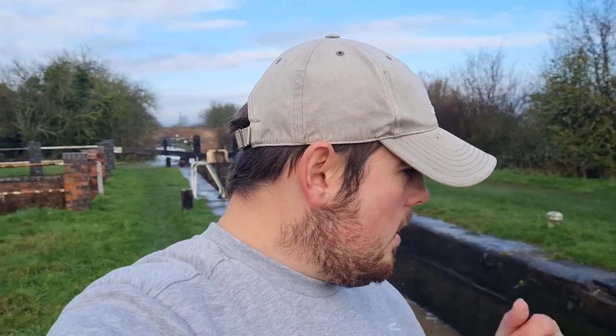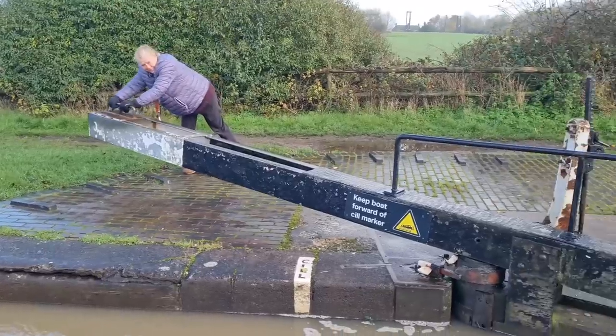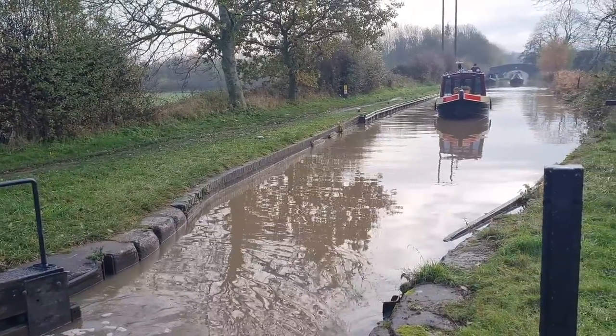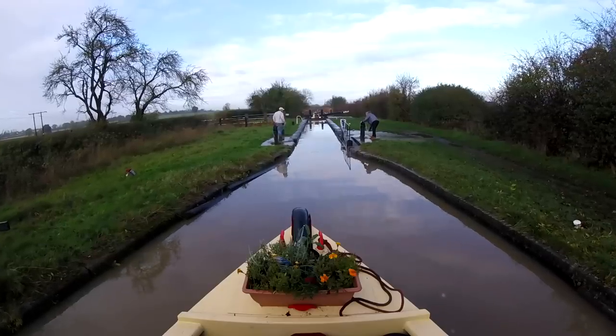So we're just setting off to go through the last four locks. We've only got 1 mile to do anyway, and then that'll be the end of the cruise, and me and Mum will walk back. Just filling the lock now. This video was originally supposed to be the last video because it wasn't going to be a very long cruise, about a mile or so. But you'll see later on in the video, we have to change our plans and go a bit further.